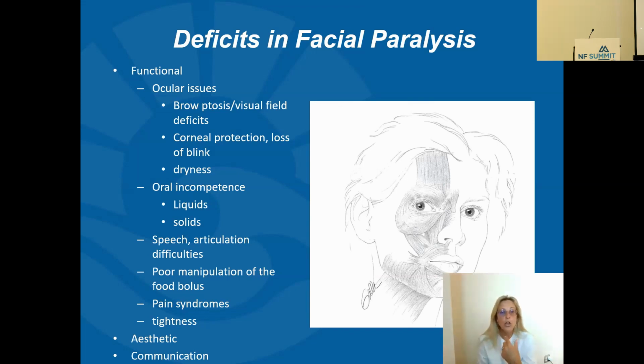Around the mouth, you can develop what we call oral incompetence or drooling, or when food or liquids are lost out of the corner. People can sometimes develop speech and articulation problems, especially with sounds like P, B, the plosives, where we need to really bring our lips together tightly. Sometimes inside the mouth, we have poor manipulation of food, so we can't push food into the line of our teeth and it gets pocketed in the cheek.